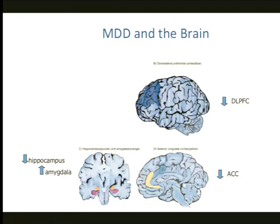So these are some findings that, again, we see in people currently depressed, and people not currently depressed but who have a history of depression, which suggests that this might be a risk factor, something that might not just be a maintaining factor but potentially a causal factor, and people who are at risk of developing depression show this pattern of changes in brain activity.